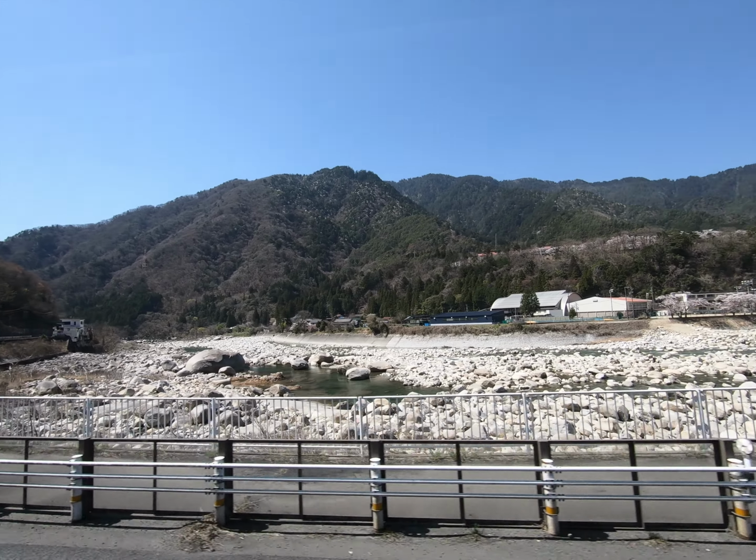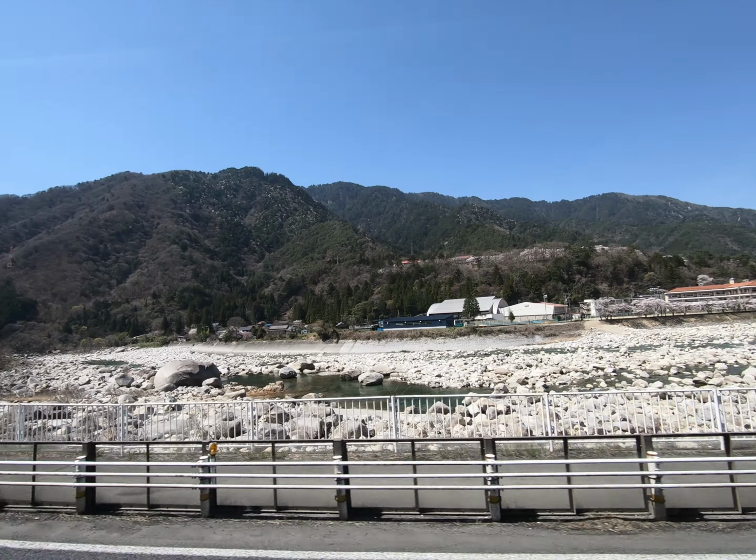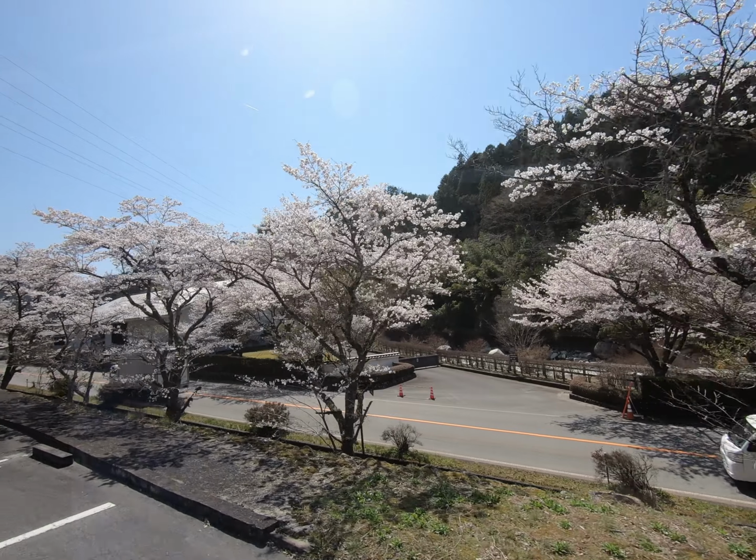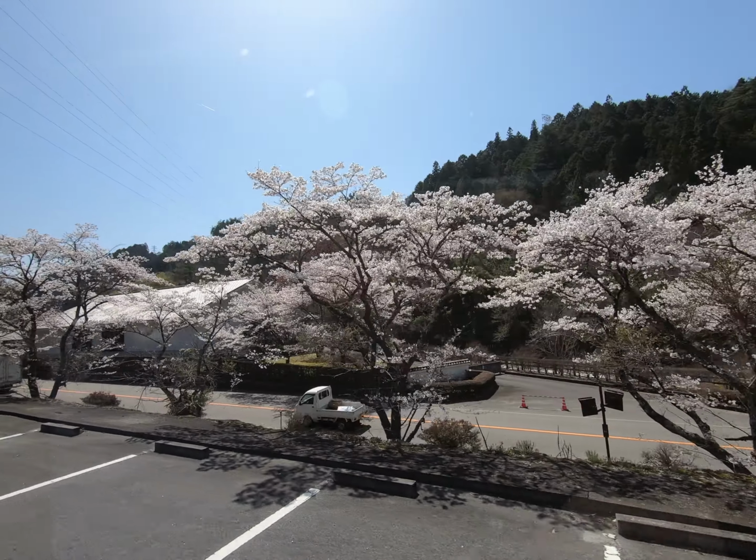After that amazing bento box, we hopped back on the bus and headed to Tsumagojuku. We were greeted by beautiful cherry blossoms, even just in the parking lot.